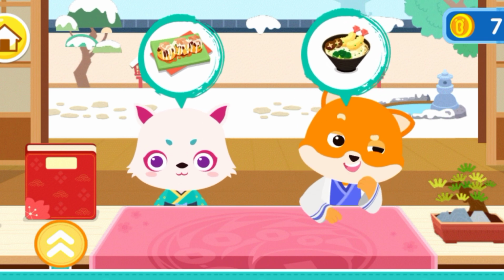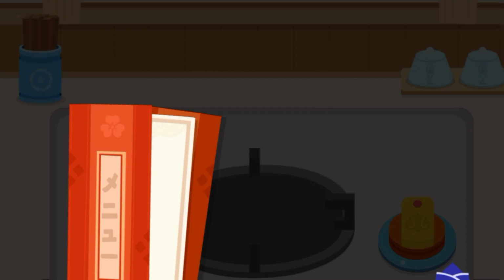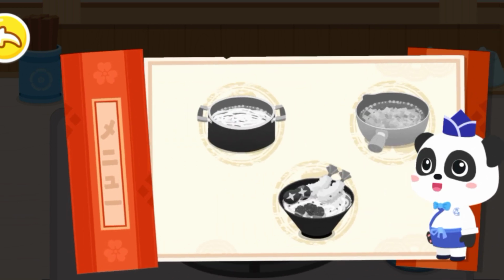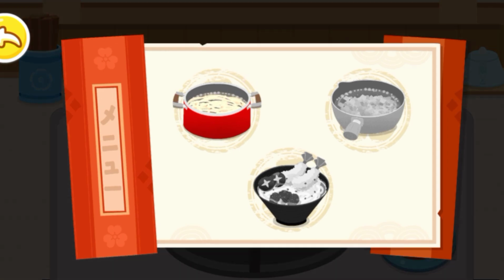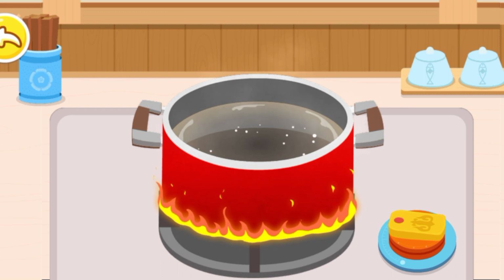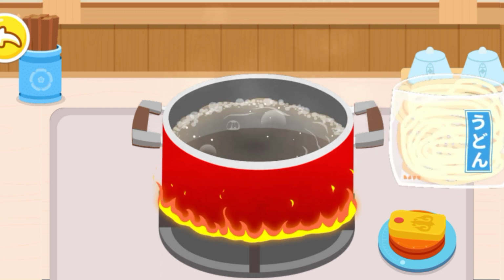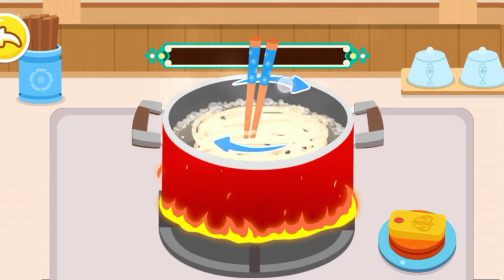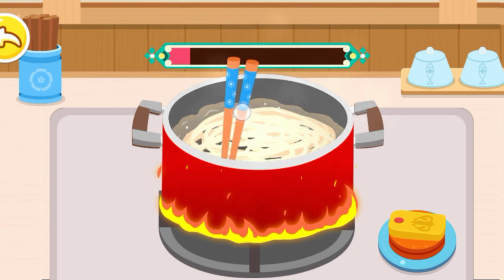Udon noodles. Udon noodles are special Japanese noodles that are soft, nutritious, delicious, and easy to digest. Therefore, udon noodles serve as boil noodles. Udon noodles look thick, yet taste soft.